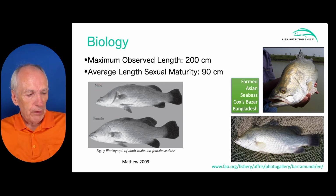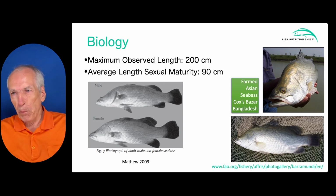So the female fish tends to be for the same size, it tends to be a little bit heavier. And if you notice that the depth of the body tends to be deeper. And there are some changes if you look at the mouth area. The male has a much more aggressive mouth than the female seems to have.